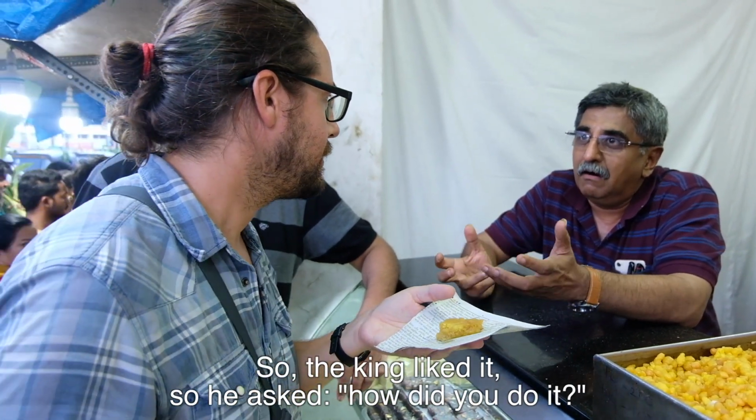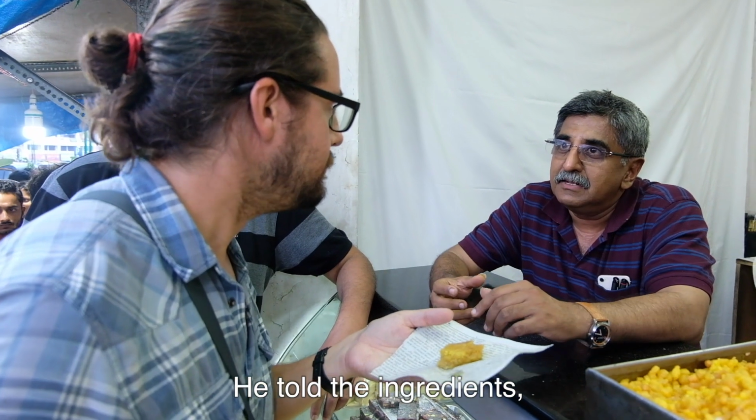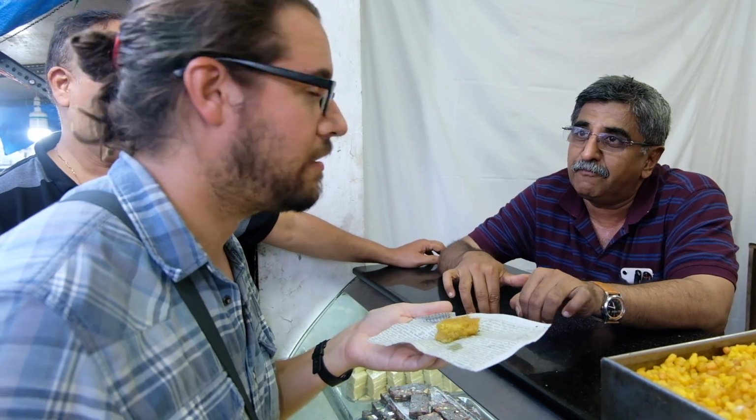So the king liked it. So he asked, how did you do it? He told the ingredients. He said, then you name it. He called it Mysore Pak. So that is how the name has come, and the shop has a history of 110 years.